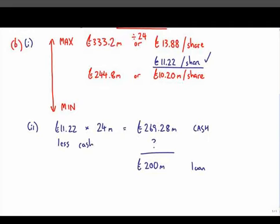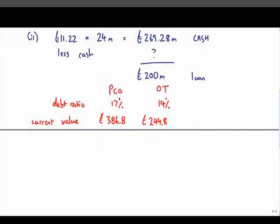We know from the question that the debt ratio of PCO is 17%. PCO will also have to service OT's debt, and OT's debt ratio is 14%. The current value of PCO and OT we've calculated from part A, and these values represent 83% of total value and 86% of total value respectively, looking back to the debt ratios.